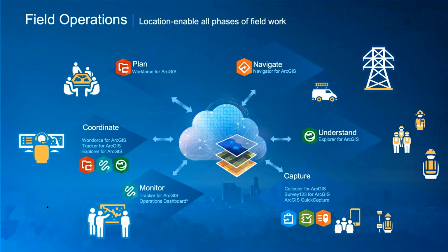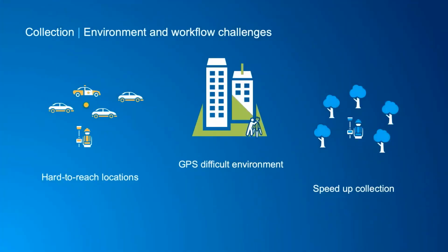As Mark mentioned, there are a lot of environmental challenges to capturing data accurately in the field. So some of those examples may be areas where it's hard to reach due to safety reasons, or your environment is challenging.